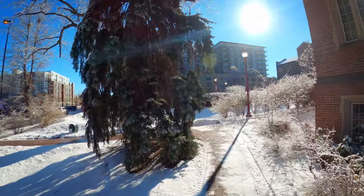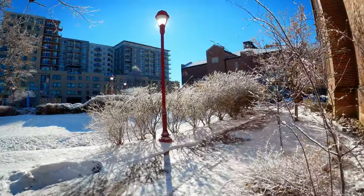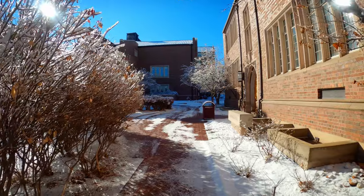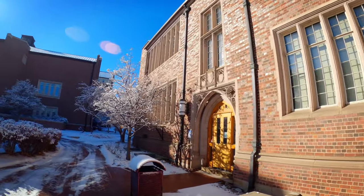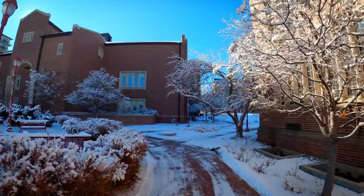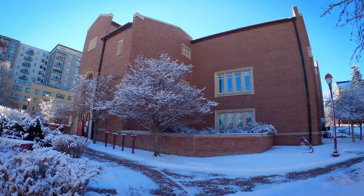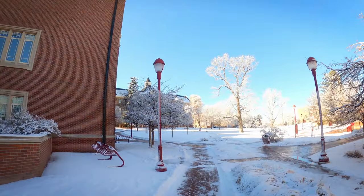And we're coming up, that's University, that busy road. And we're gonna go this way. This is Marjorie Reed Hall. We saw that earlier. And this is Daniels College of Business. I'm gonna go this way, just cause.